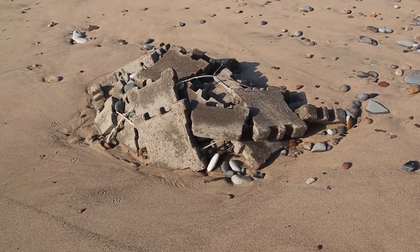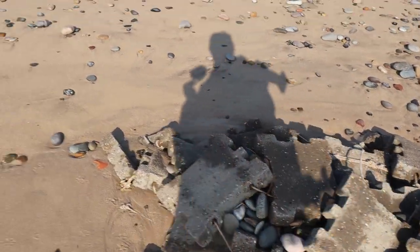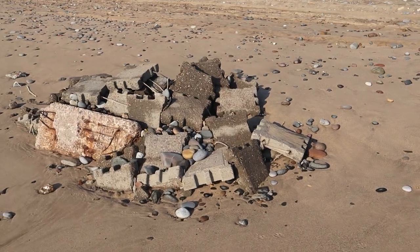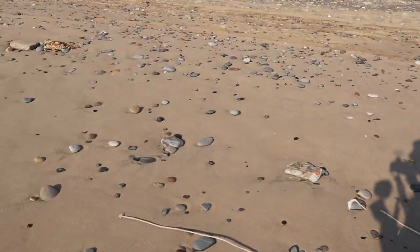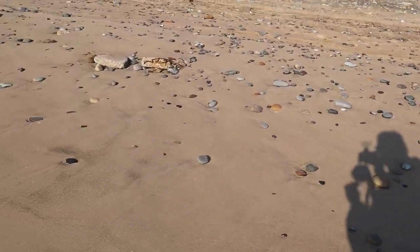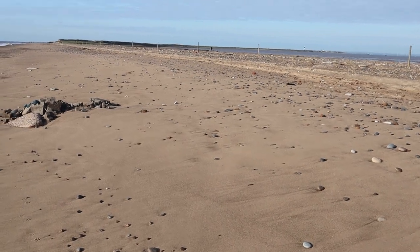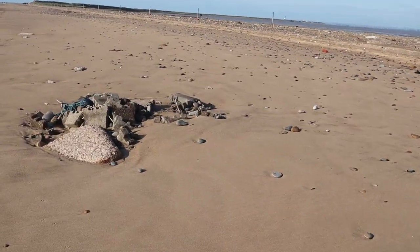Here's what remains of the road. See, the seas wash around it and totally destroyed it. The force of nature. You've got to respect the conditions, you've got to respect nature and do as you're told. There's a sign up there saying keep left, so we keep left.